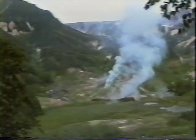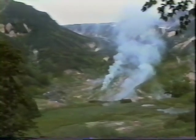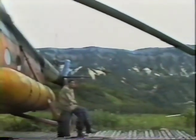All of this brings with it at least the possibility of harnessing some of this energy, perhaps using the steam to make electricity in generators that are turned by the steam. Because there are no roads in, and the helicopter trip is not exactly cheap.